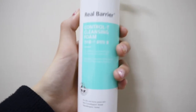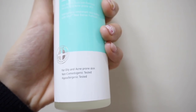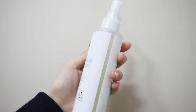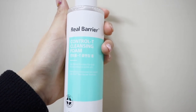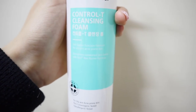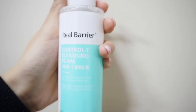We have finally made it to this guy, and this is the Real Barrier Controlling Tea Cleansing Foam, and this is actually for oily and acne-prone skin. So for those of you guys who have oily and acne-prone skin, this is going to be for you guys. And the applicator as well, the pump, is going to be very sanitary, so it's going to be keeping your skin a lot more healthy and in control. I personally have acne-prone skin as well, so I'm super excited to try this out. But like I said, foam cleansers actually do go the longest for me, so after I finish my current foam cleanser, I really want to try this one out.